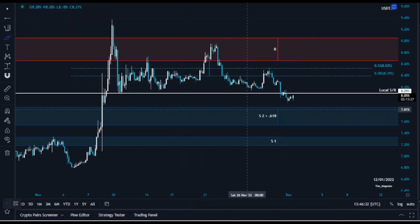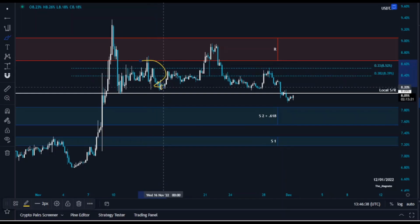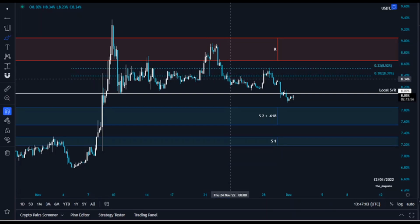Before we move on to BTC analysis, as I mentioned, the first rejection, that was after we got rejected, and then the local SR level was extremely important. Our first target level was this level, 8.65%, and then the next target level was 9.5%. However, we didn't reach 9.5%, and we got rejection from 8.96. And then USDT dominance started dumping. We saw a pump from the BTC.